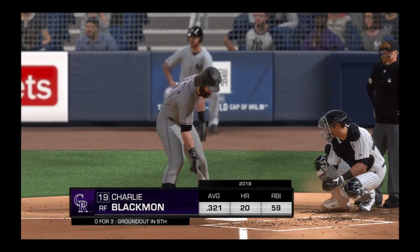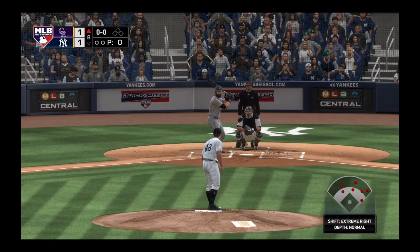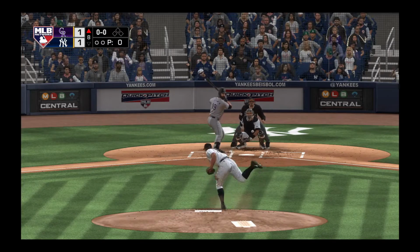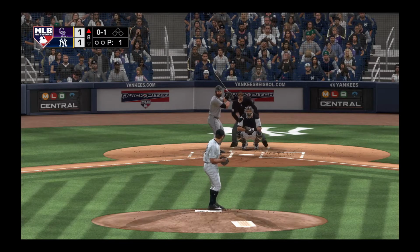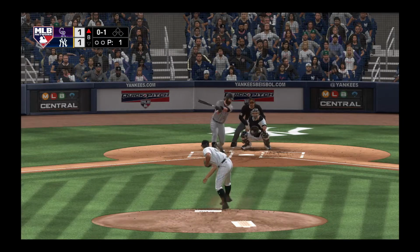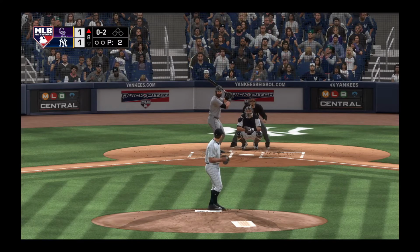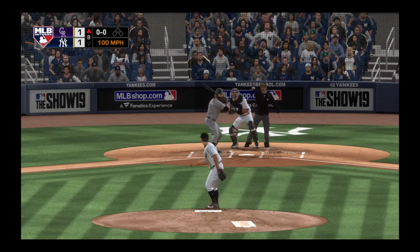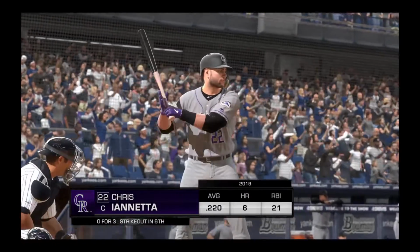Digging in now, Charlie Blackmon. He'll start things out for us here in inning number 8. Number 19, Charlie Blackmon. Here comes the first pitch. Good fastball down around the knees there, taken for a strike. Good pitch right there from the reliever. Tough for hitters to do much with pitches in that location unless they're looking for it. Blackmon behind, no balls and 2 strikes. Now the pitch. And a check swing here, but the bat clearly breaks the plane as he's set down for the first out.